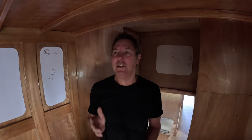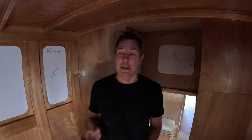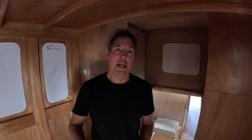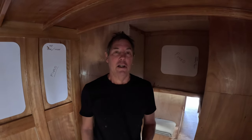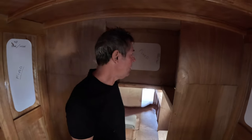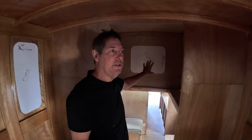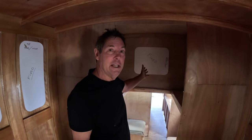So I need to save my pennies and get myself a marine aircon, which will go under the wheelhouse floor. It'll have three outlets, one going into the forward cabin, one into the wheelhouse, and one pointing back into the saloon and the galley. So that's going to save me a lot of mucking around. And it also means that I can have this window here. Because, as I say, before, the split system unit was going to sit behind there and obscure the view. But now that I'm putting an aircon under the floor, I can have a lovely window there.